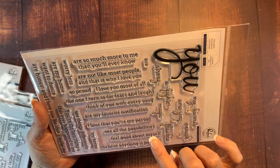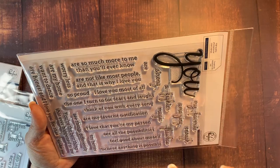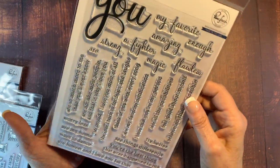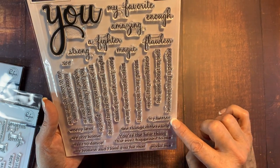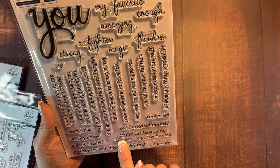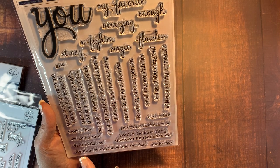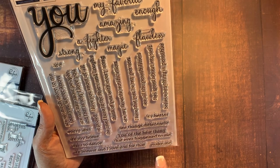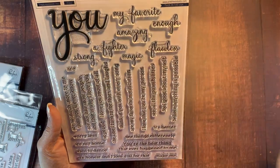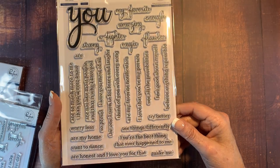That's very modern, isn't it? I Love That You're My Person, See All the Possibilities, Feel Good About Myself, Believe Anything Is Possible. And then down here, it's got Try Better, Worry Less, Are My Home, Want to Dance, See Things Differently, You're the Best Thing That Ever Happened to Me, Are Honest, And I Love You For That, and Make Me. So it could be like You Make Me Strong, for example. So you can play around with those. They're a very nice set there.